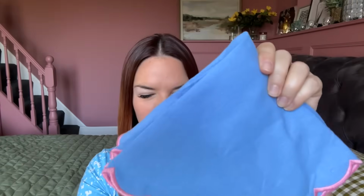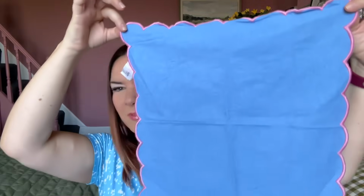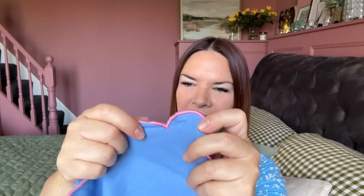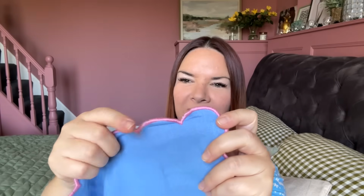And these are just from Primark, I think. I love the colours. I love the pink and blue, these little napkins. Or they could be placemats. Let me have a look. They're definitely Primark Home, as you can see there. I think they're napkins. Yeah, really pretty, just lovely colour. I love the little scallop detail.